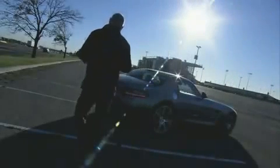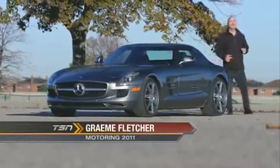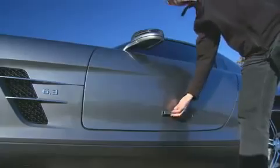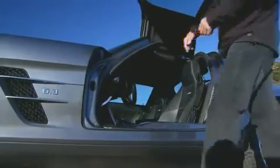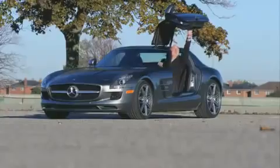If you cast your mind back, you'll remember a classic called the Gullwing. On this edition of Test Drive, we take a look at that vehicle's spiritual successor. This is the all-new SLS. And yes, it's blessed with wings, and it really does fly.